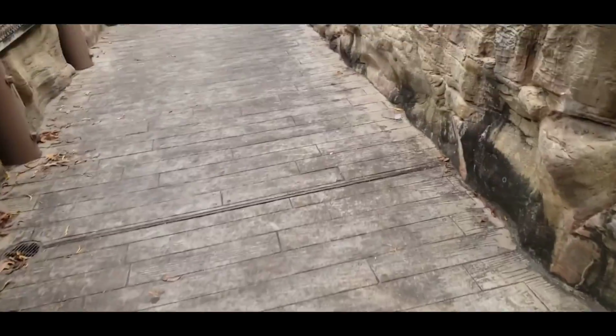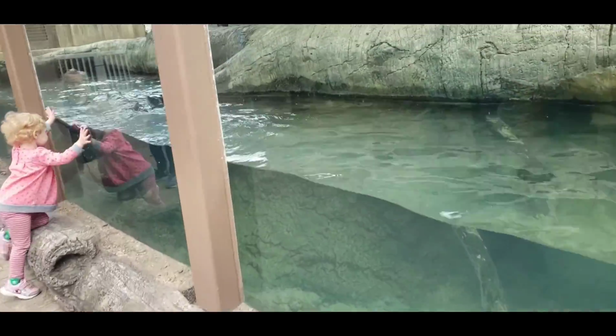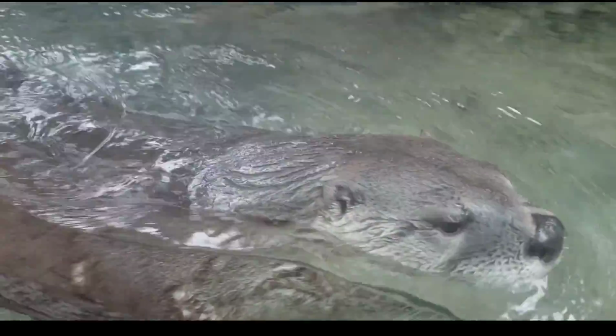Now I'm on my way walking over to see the adorable tiny otters. They were so cute. They played for so long and just wrestled with each other and swam back and forth. So yeah, you can see the little otter there being adorable, doing flips, doing what otters do.